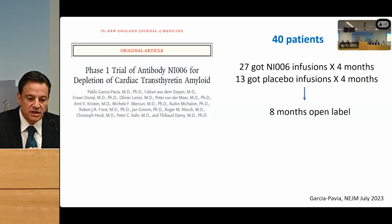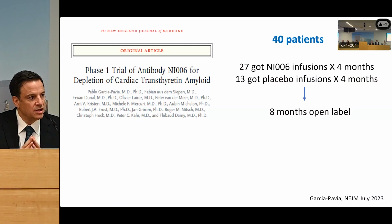In this phase 1 study of 40 patients, they randomized 2-to-1 monthly infusions of NI-006 for 4 months or placebo for 4 months. And then everybody, all 40 patients, went into an 8-month open label infusion program. These patients were around 70 years of age. 39 out of 40 were male. The majority were wild type. Median NT-proBNP was around 1,800. None of the patients developed serious adverse reactions to the infusions. There were no anti-drug antibodies that were shown.